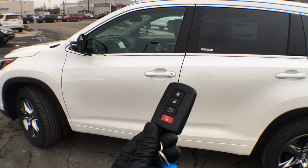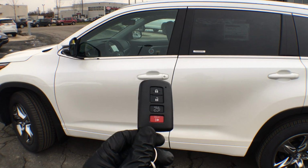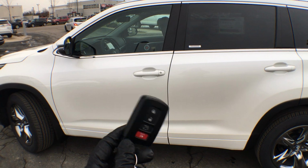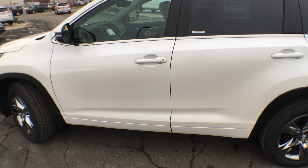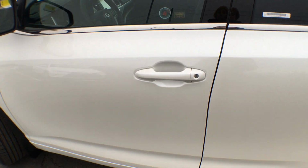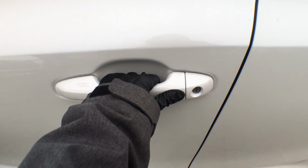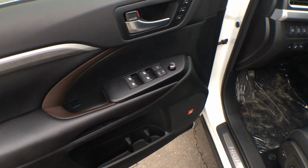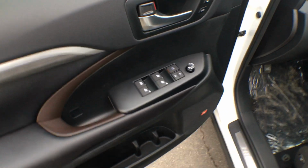So before I bring you inside of this gorgeous SUV, I just want to point out what the key fob looks like. It's going to look something like this, and as you can see, there's no physical key. So this is our smart key system. As long as this key fob is in your purse, pocket, or anywhere on your person, you don't even need to press that unlock button. Your car's actually going to sense the keys there, and simply by pulling the handle, it will unlock for you. So ladies, those big purses that you've got to dig through, no more.